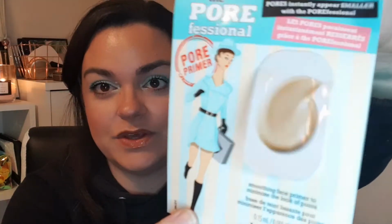Next up, I've got a Pore Professional little mini sample here. I don't actually know when I got this, but I used it up and I didn't like it, to be honest. I don't know if this is a good example of what the Pore Professional from Benefit is really like. I know a lot of people love it. I know a lot of people hate it. So I'm not sure. Sorry, let me just move you over.